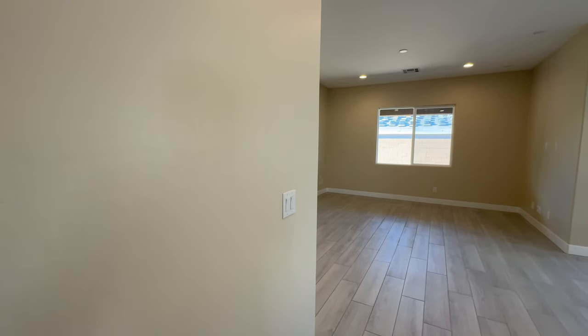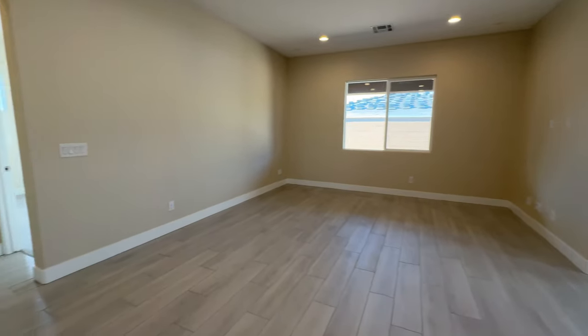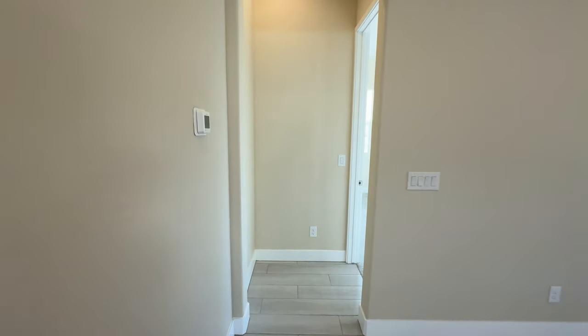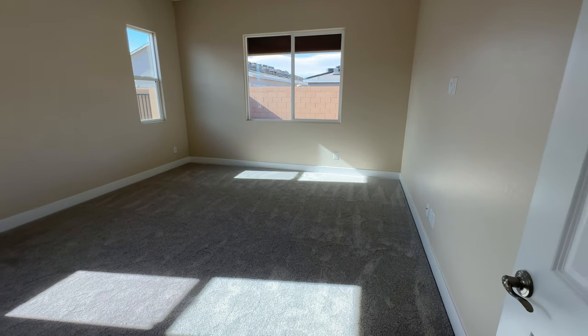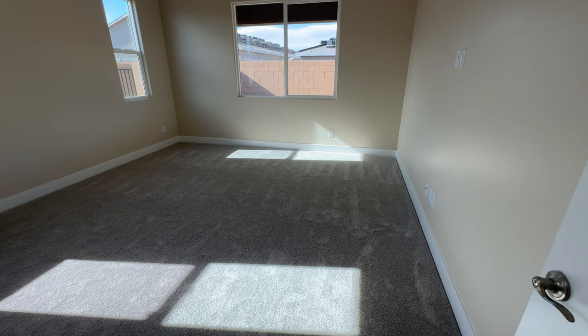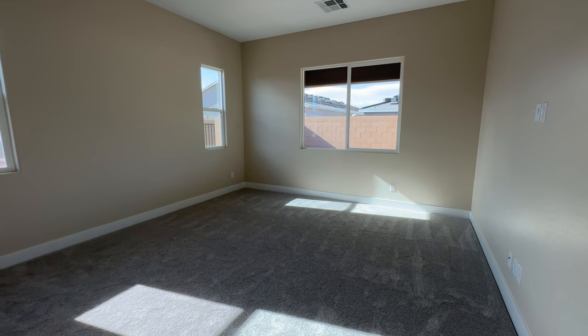Okay, and now we're gonna go to the primary bedroom. The primary bedroom is gorgeous, especially the primary bathroom. Okay, I can't wait. This one has its own AC here. All right, welcome to your primary bedroom. Definitely one of the things I notice is, again, there's so much natural light coming inside this home.